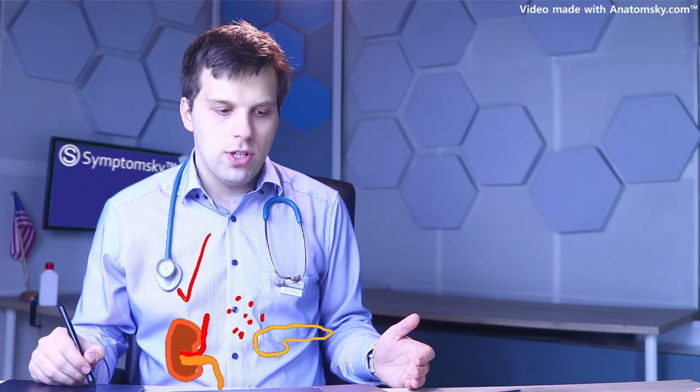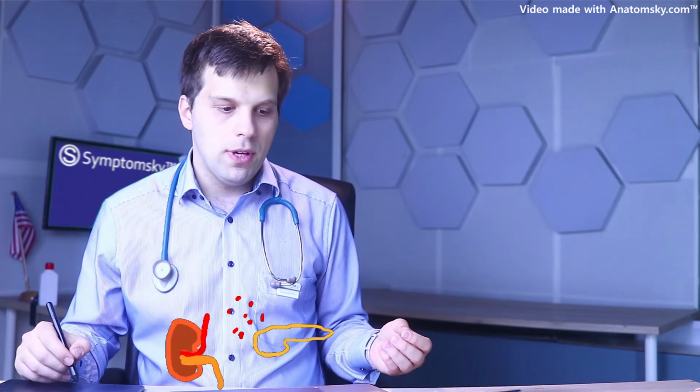Patients who have type 2 diabetes usually present with obesity, cardiovascular problems, but maybe most importantly, damaged kidneys. Persistently elevated glucose levels can ultimately cause arteries in the kidneys to become damaged and clogged.